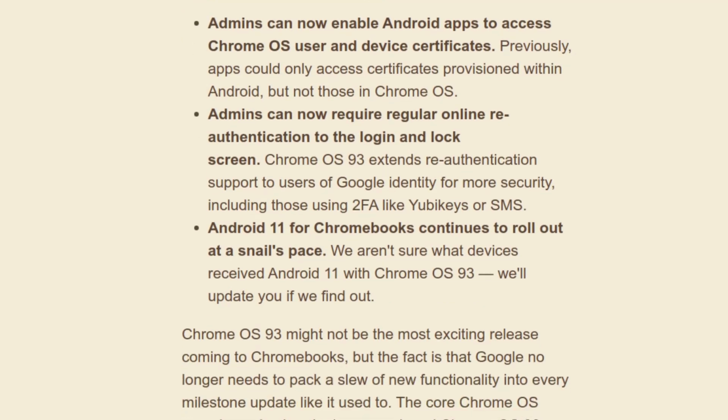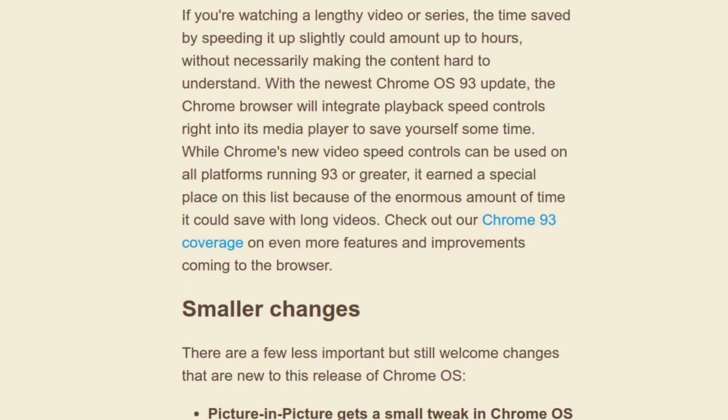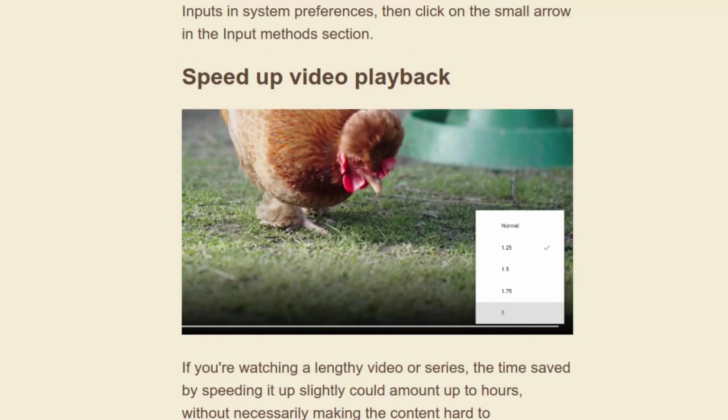So overall, yeah, I mean these are just little incremental tweaks and changes to make your Chromebook experience better than what it is. So let me know what you guys think. If you have a Chromebook, let me know.